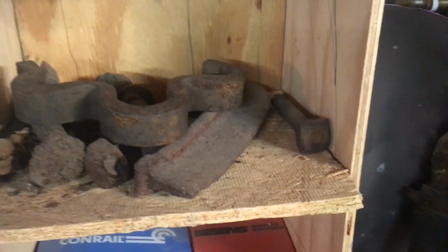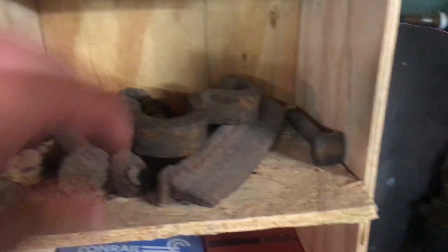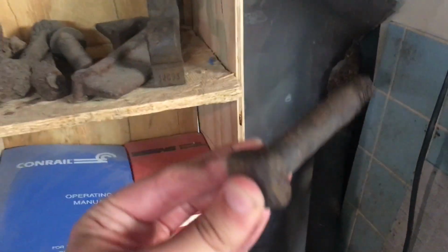I found it just laying around on the dirt in the middle of the railroad tracks. All of the stuff that you see here was laid on the railroad tracks. This I found laying by the railroad tracks. This is part of a railroad track. And this came from the signal box as well.